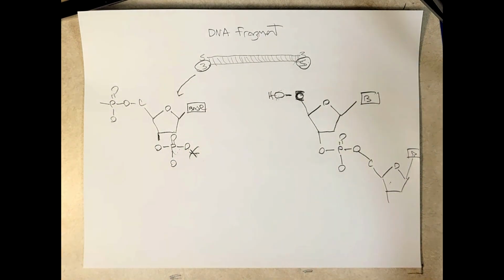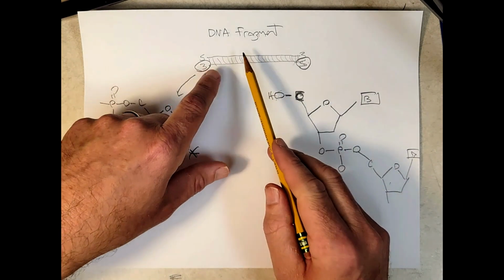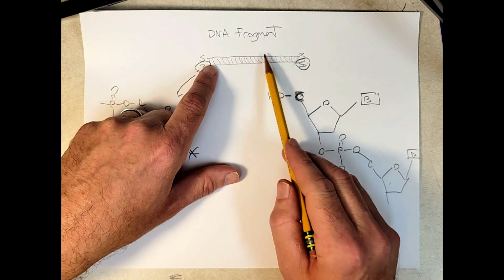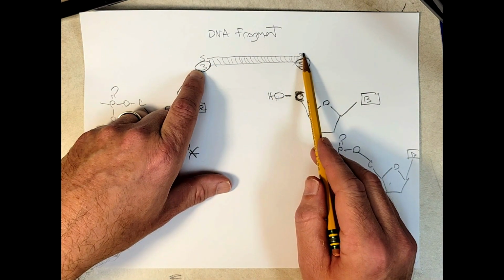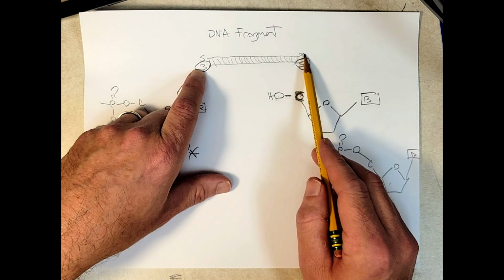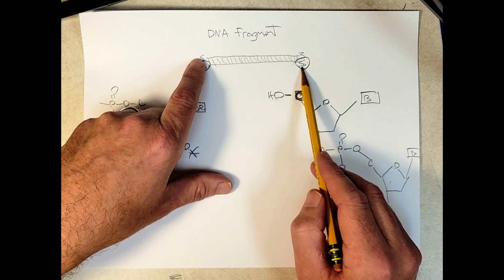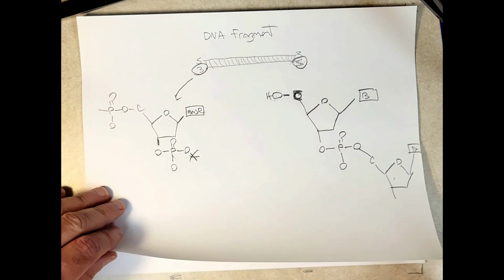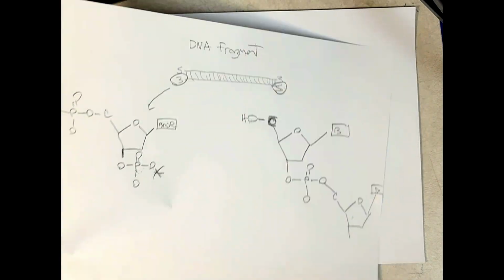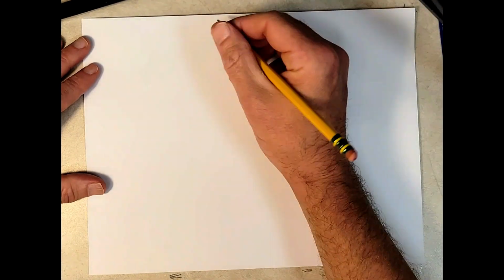Okay, so T4 polynucleotide kinase is going to take all these blunt-ended fragments right here, remove any phosphates that happen to be on the 3' carbons of the 3' nucleotides, and add phosphates to the 5' carbons of the 5' nucleotides. Okay, so that's end repair. Now we're ready for the next step.